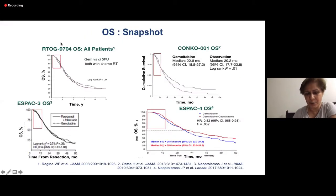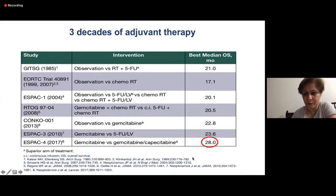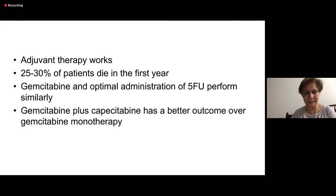If you look at the snapshot, you will see that the curve drops very sharply within the first year. So most of the recurrences do happen in the first year itself. And the median survival overall, if you look at the ESPAC-4 study with the gemcitabine arm, is 28 months versus 22 months. Look at the CONKO or the earlier trial. So there has been progress with the ESPAC and the CONKO studies from 21 to 28 months. All of these trials listed here with the references at the bottom, again, are very important studies which have shown us the progress in pancreatic cancer.